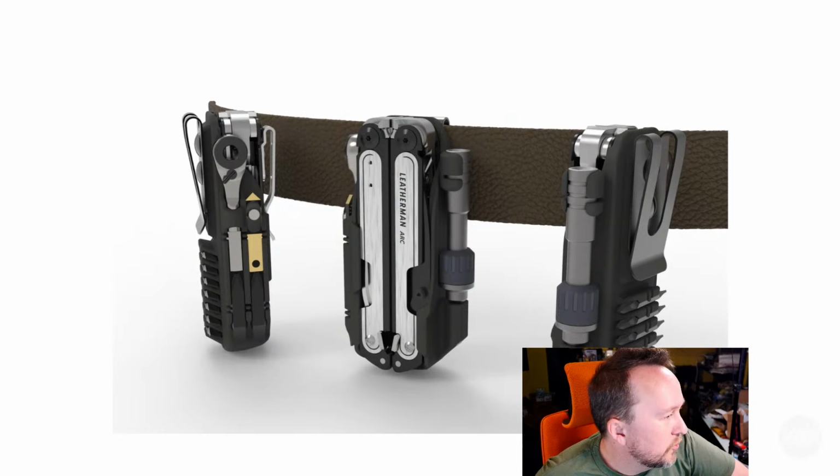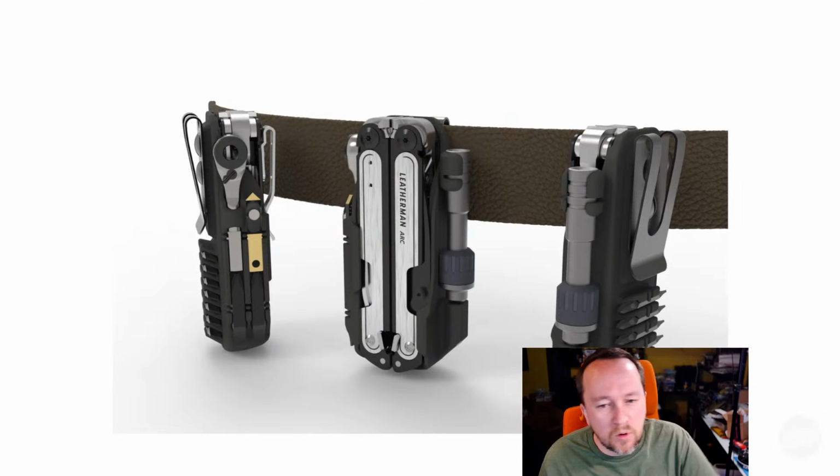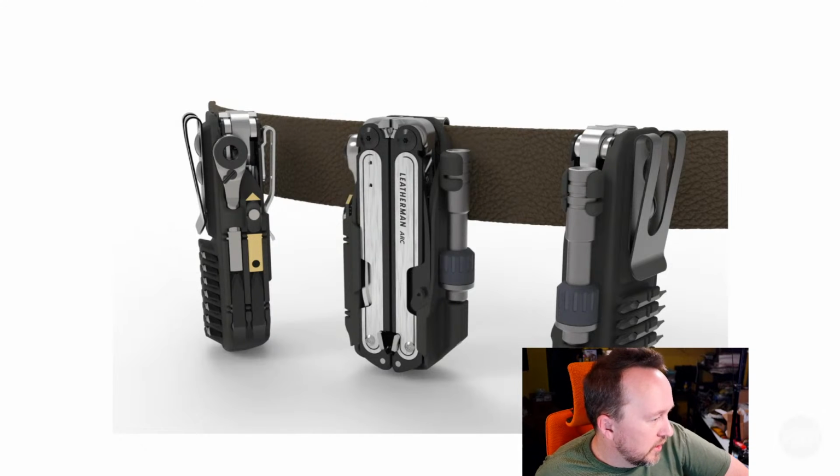Do you know of a good horizontal clip to use with a third-party clip holster? Seems like it'd be pretty off-centered doing horizontal. I'm not sure about what horizontal clips might work. Yeah, I don't have a good answer for that. I haven't looked up any horizontal clips exactly. So sorry about that.